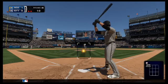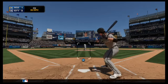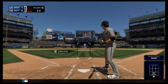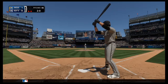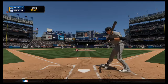Bases are empty here with 2 men out. Checks his swing here, but he does so in time. As a pitcher, you got to feel good that you had him out front, even though he didn't fully commit on that one. It opens up a lot of weapons for you to go high fastball or throw even a better off-speed pitch. And there's a swing and a miss. 2-1 now.